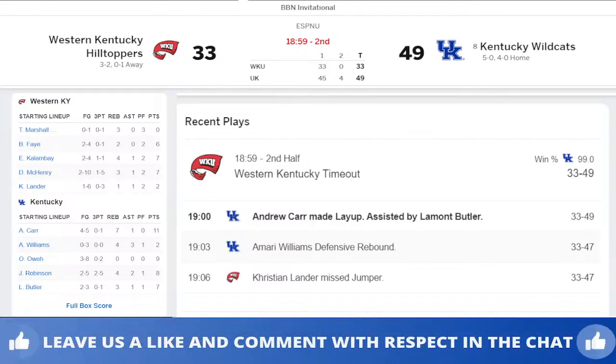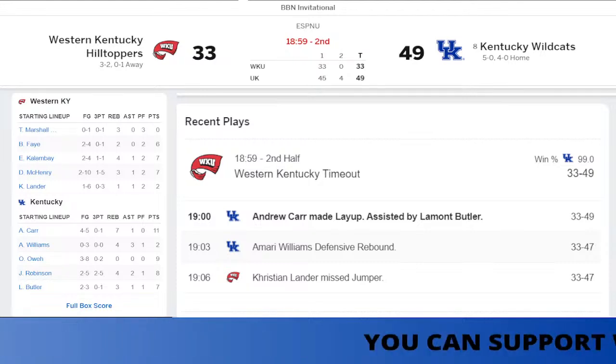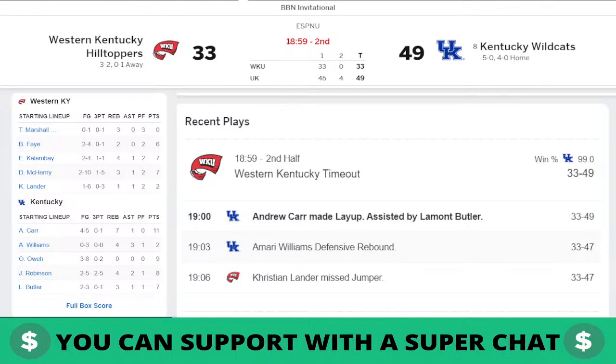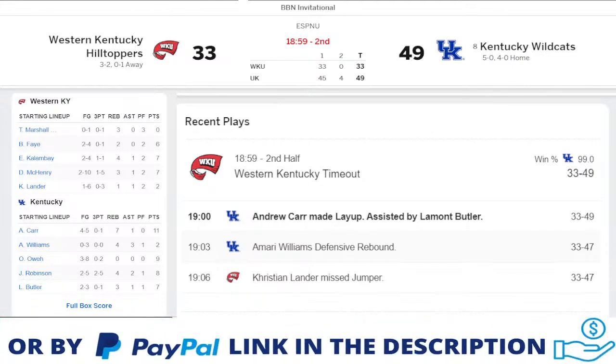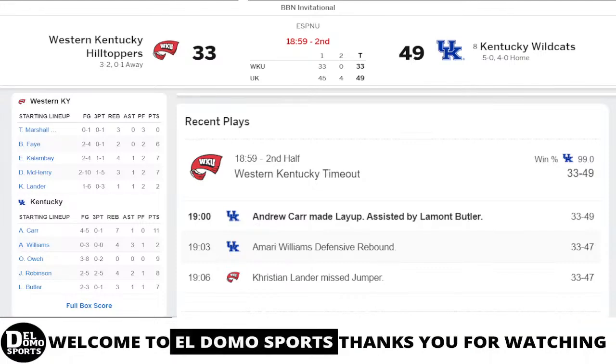Lander taking it to the left, to his left hand. So many times we see him hit a running hook shot from the left side, but that one was off balance. He's now 1 for 6. McHenry is 2 for 10, and Tyrone Marshall has not made a shot. Only taken 1 shot. He's been in foul trouble. Quick timeout. Take a break. Be back with more after this. 1 minute into it, and the Wildcats are up 49-33 on the Hilltoppers Sports Network.